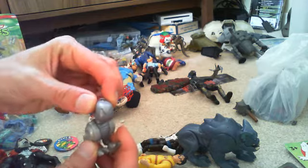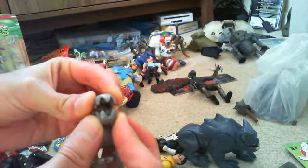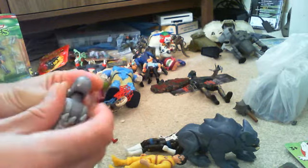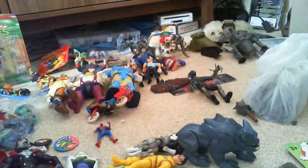Only downside is if you look inside its mouth there, I don't know if you can make that out, but there's something like a Rice Krispie or something that's just getting mouldier and mouldier at the back. Looks minging, so we've got to clean that out a bit before it goes on display.